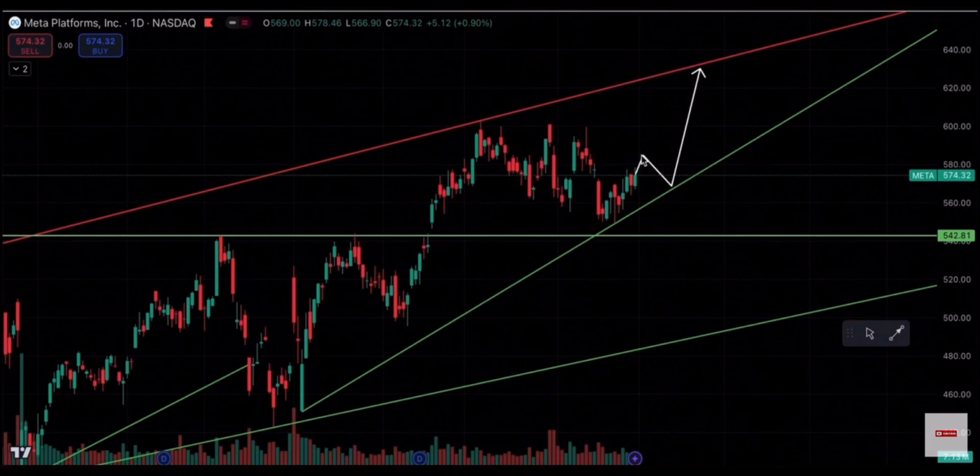I do believe that Meta is going to make a nice move up somewhere in the 600s between, obviously, December and January. So again, I do like longer dated call options for this move. If you're a degenerate, you obviously can go with some shorter term call options. I do think that'll be extremely risky to do so.